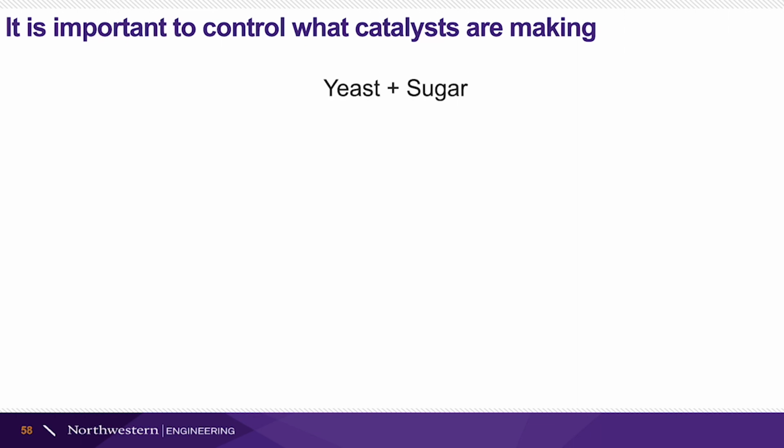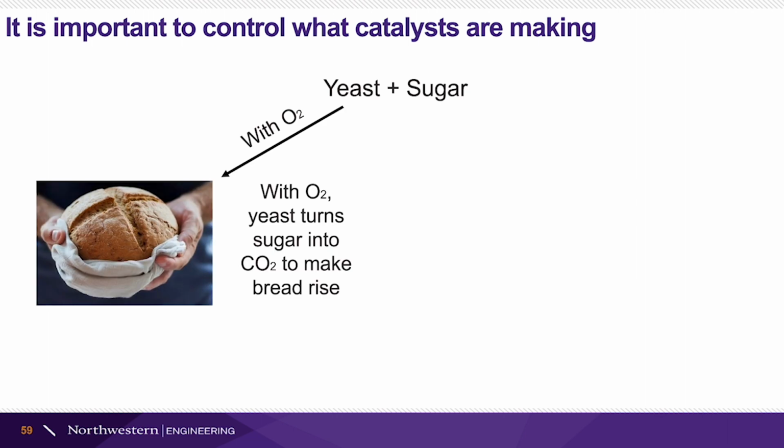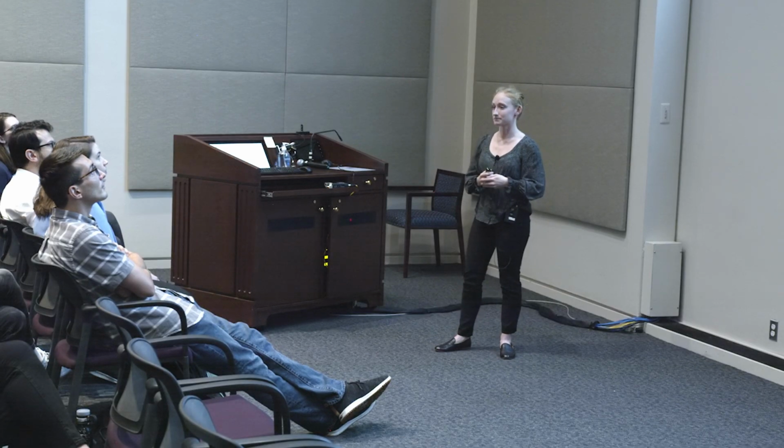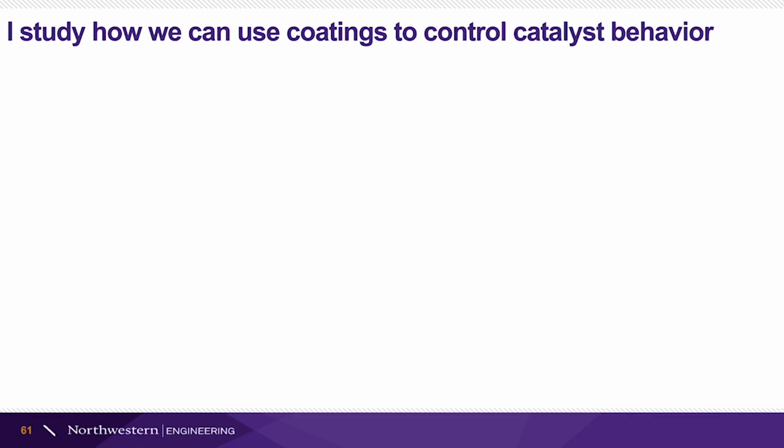So you can see it's really important to control what our catalysts are making. It's kind of like when you're using yeast to break down sugar, you want it to form that carbon dioxide that makes your bread rise, and not the kind of ethanol you'd want to form if you were making beer. So this is where my research comes in. I study how we can use specialized porous coatings to control catalyst behavior.